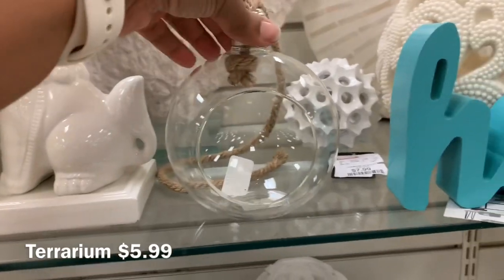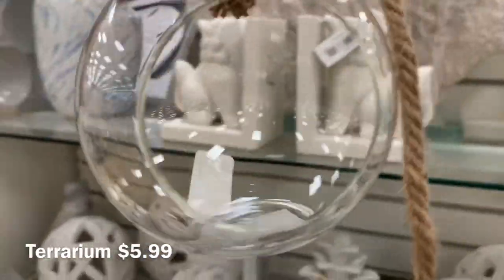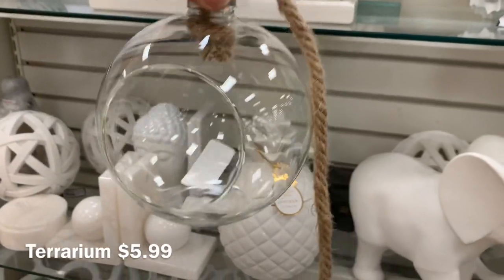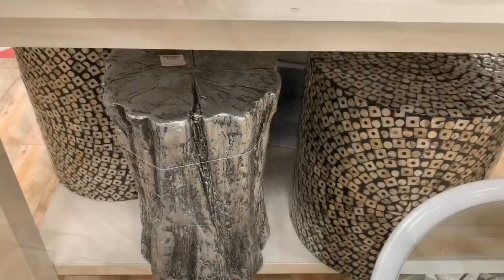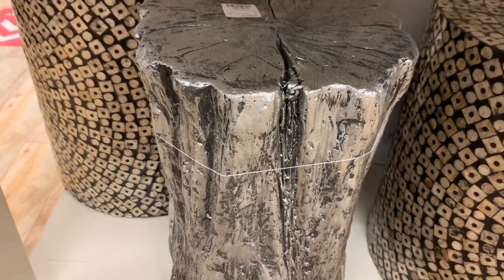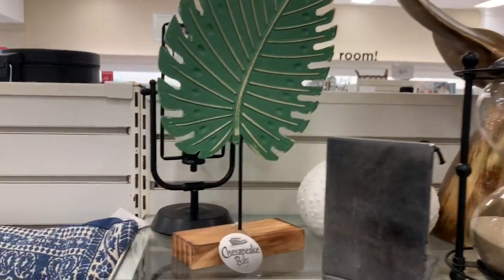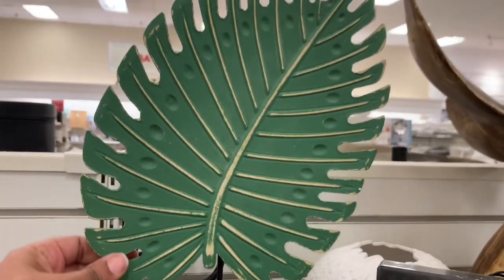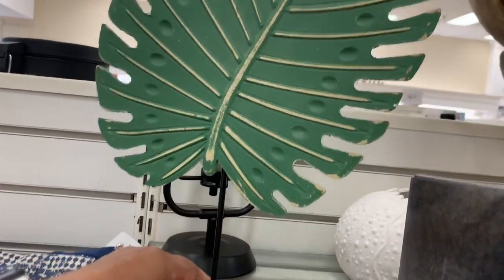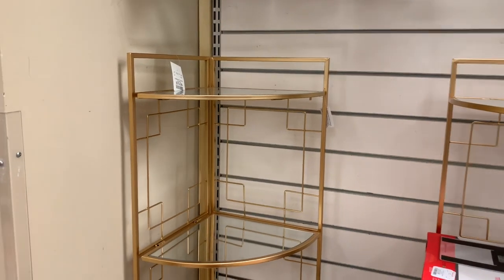Guys, also they have this little terrarium for $5.99. It might be glass, but it's light, sort of like a light bulb style. Very cute. All of these stands down here can be used as plant stands as well. This one right here is $39.99 and it's like a tree stump, but it's finished in silver and black paint. If you're looking for some plant decor, they have this Monstera Deliciosa leaf, $12.99. Over here in the bathroom section, they also have these gold stands that can be used as plant stands.